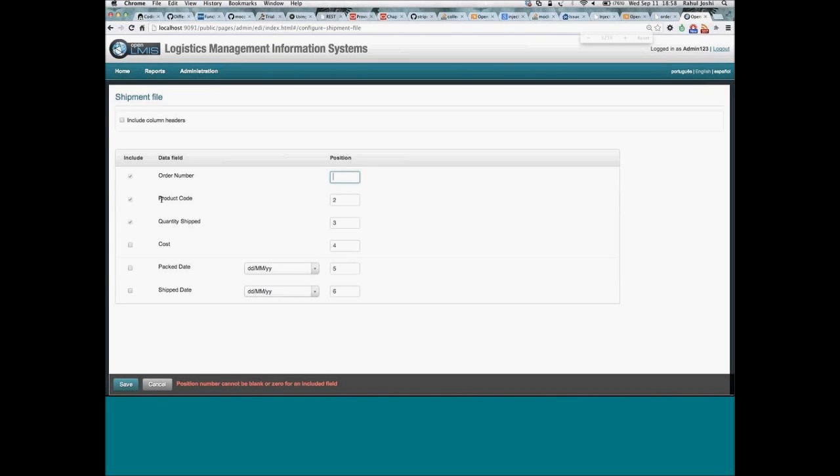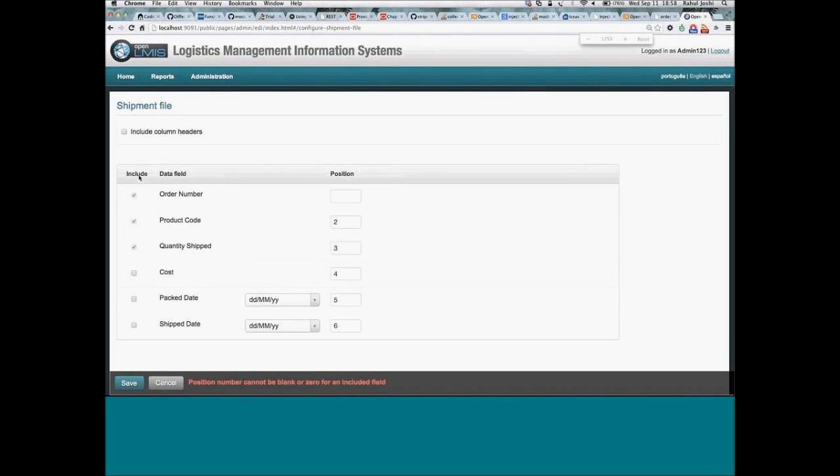If you notice on the left-hand side, there's an include checkbox. For some of these mandatory fields, the admin can't uncheck them, but there are some optional fields as well, like the cost, pack date, and ship date, which may or may not come as part of the shipment file. So the admin can at any point in time decide if he is getting these fields in the shipment file, enable them, and also mention at what position he is expecting them.